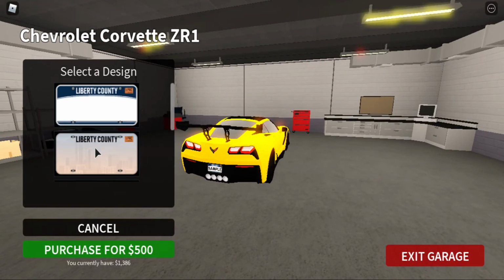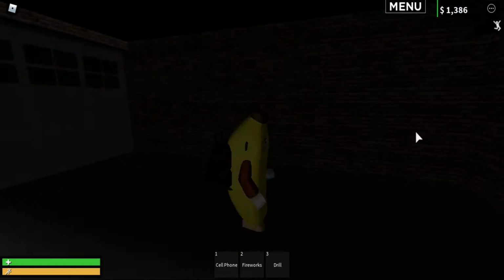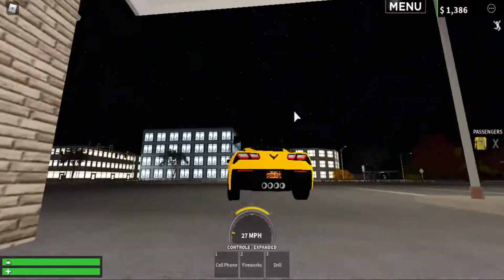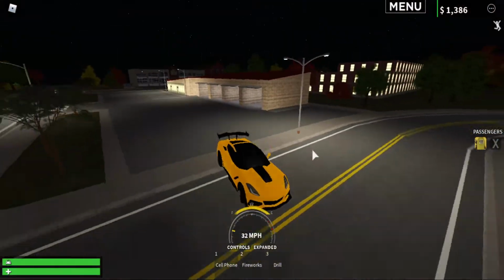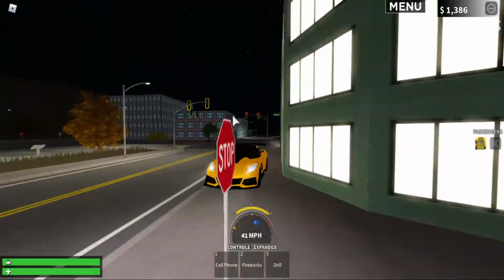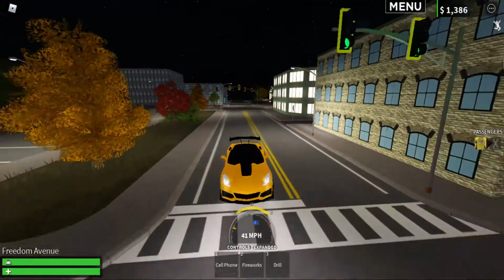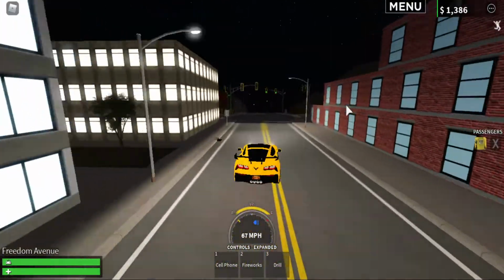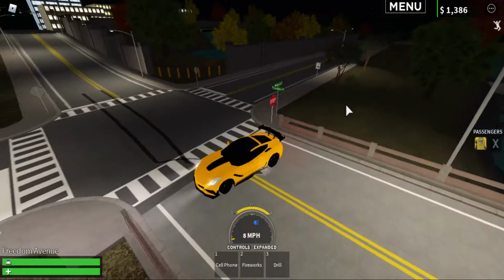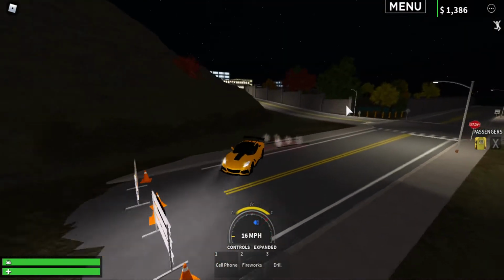Where's the plate design? There we go. Exit. Should change it to a banana, but I don't have enough money to change the plate. This video is just going to be all about the Corvette. I think once you have it for a while, you can better handle it. Now this thing's a two-seater, pretty nice. Oh wow, fast. I just need to get to handling it better. I have to say, it does look good.